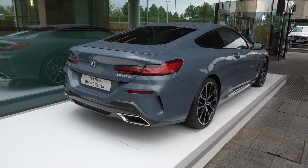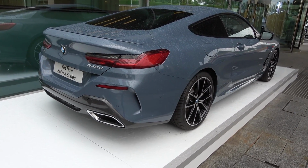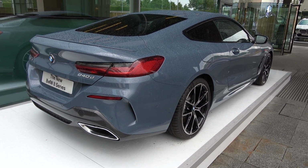But what do you reckon? If you just click on the pop-out bar in the top right-hand corner of the screen, you can vote whether you think I should have had this blue or I made the right choice to stick with the dark blue.